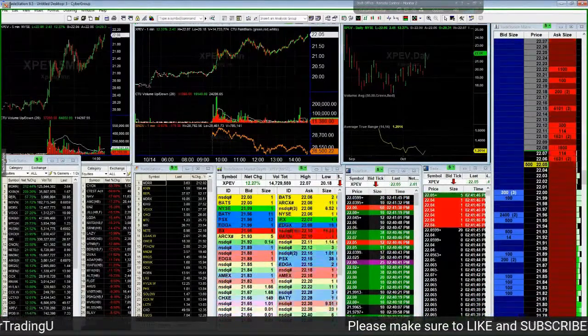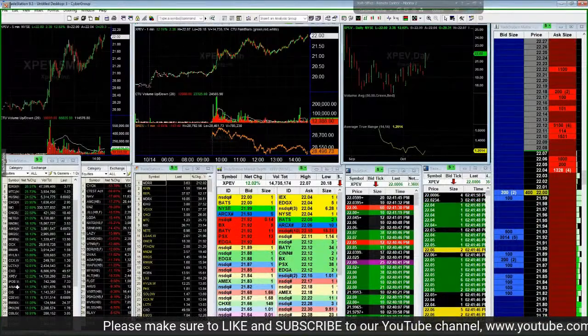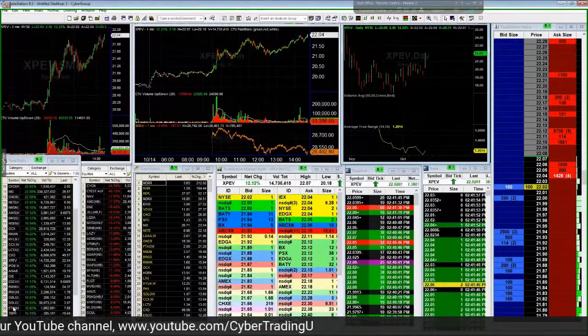Looking good. So with the market dropping off, looks like we have a few stocks going against the grain, holding their own, doing pretty well. Who says you can't make money in a down market, perhaps, right?